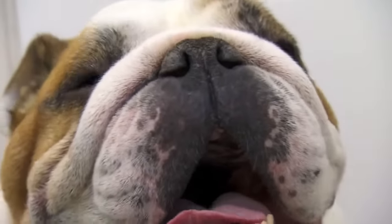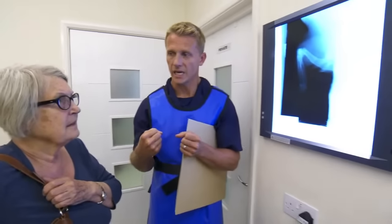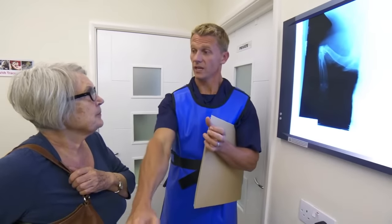What's very clear is there's lots and lots of changes here. This is his elbow joint here. And what you can see is these white bits of fluff. That's arthritic change. That's what's causing the problem. We've got new bone, we've got bone breaking down, building up all at the same time. And that's the nuts and bolts that I can hear and what I can feel when I flex and extend his elbow.